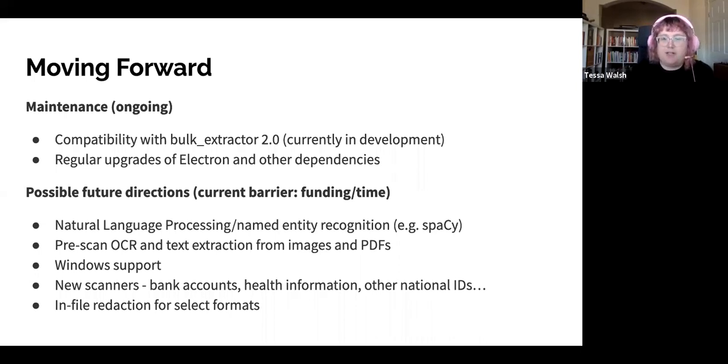I also do regular upgrades of Electron, Chromium, and a lot of the other dependencies. Anyone here who's done any front-end web development in recent years can attest to how quickly the JavaScript ecosystem changes and how many security vulnerabilities there are. Those are mitigated somewhat by the fact that this is running as a desktop app and not on a web server. But still, I do regular upgrades of these. So I recently moved, for example, to a new Electron version because the one it was using previously was falling out of support. And those are things that I'll just continue to do.